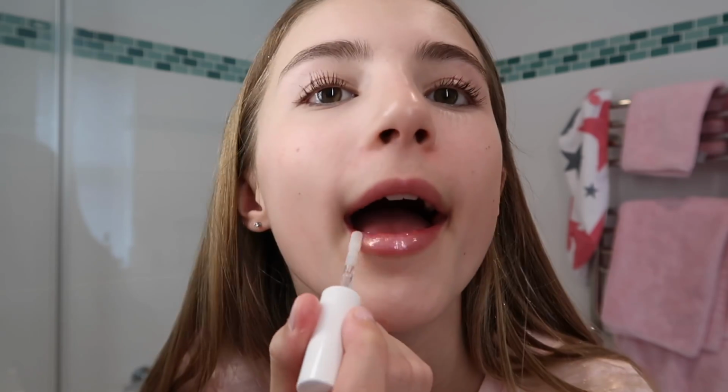I think today I'm just going to use the Glossier holographic one. And then the last step of my makeup routine is to use the Glossier Soothing Face Mist. This just sets all my makeup in place and it also smells really good. And that is all my makeup done.